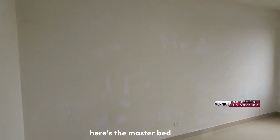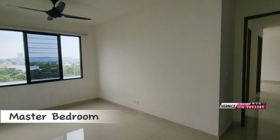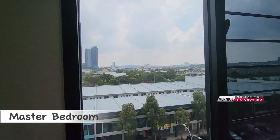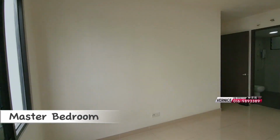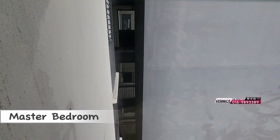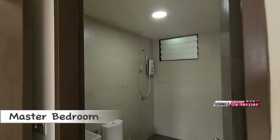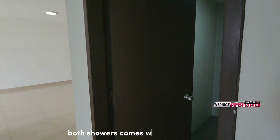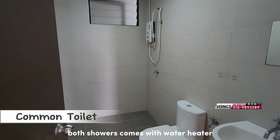Here's the master bedroom, the ensuite shower, both showers come with water heater.